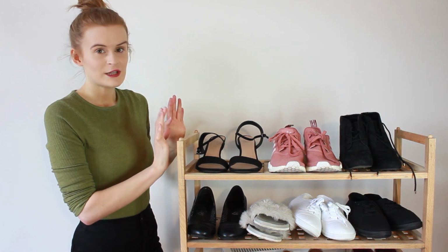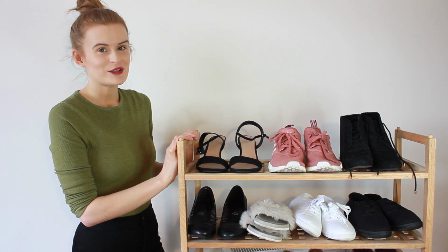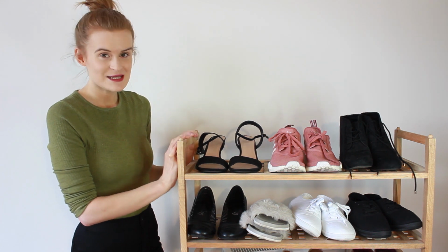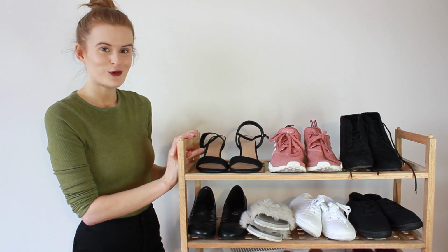But yeah, these are all either thrifted or vegan intentionally, and I do get my usage out of them. They are all fit for purpose, I think. Let me know how many shoes you personally have, whether you think this is in fact minimalistic or whether you think that's quite an excessive pair of shoes to own for a minimalist.